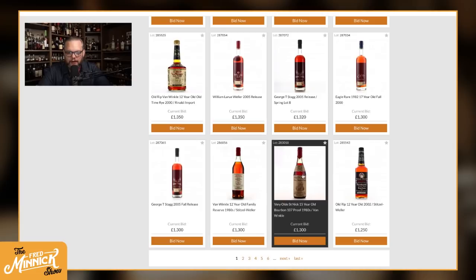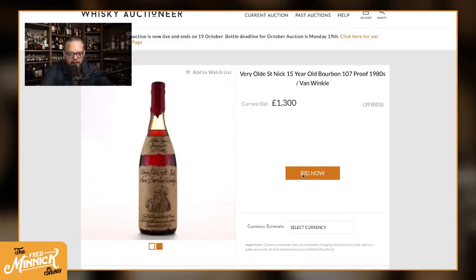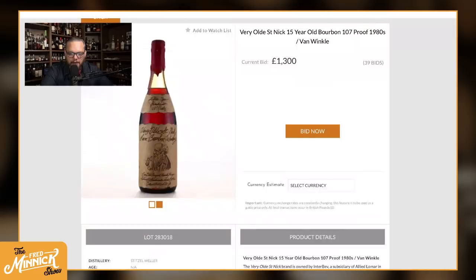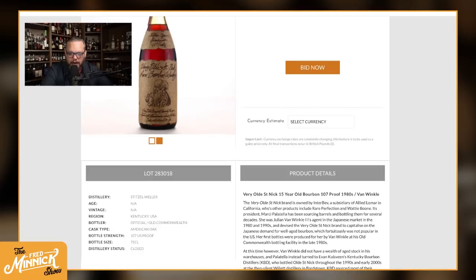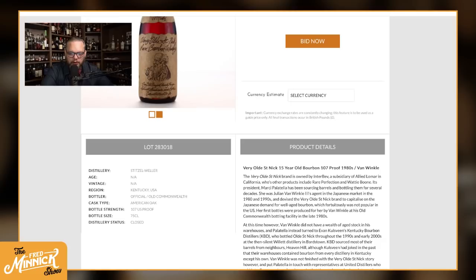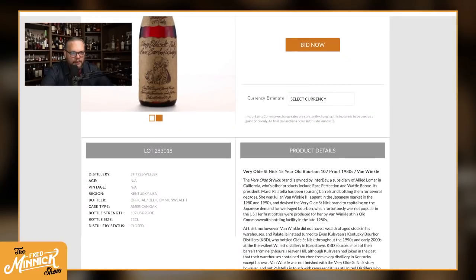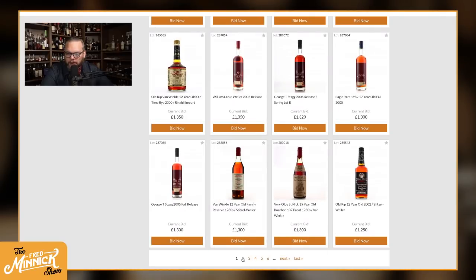One of the other things they have is this Old Saint Nick collection. Again, more dripping wax, where definitely Maker's Mark would have come after him for that one. But this auction ends on October 19th. I think this is one of those that you definitely would want to take a look at as well. Very Old Saint Nick is usually just completely loaded with Stitzel-Weller liquid, and some of them have Brown-Forman liquid in them, but they're all excellent. All of them are excellent.